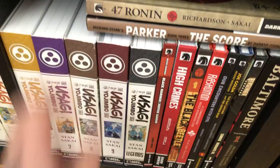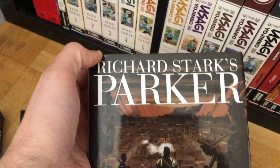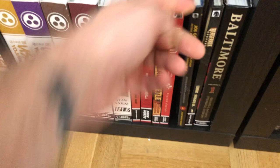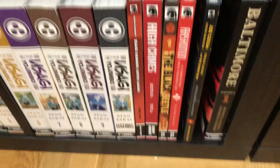Next up is 47 Ronin by Michael Richardson and Stan Sakai. Richard Stark, Parker, The Score. This is an awesome book. Got Justice League and Black Hammer, High Crimes, Black Beetle, Rashomon, Our Encounters with Evil, some Mike Mignola stuff, Joe Golem. Just today they came out with the Joe Golem Omnibus. Berserker Unbound by Jeff Lemire, Mike Deodato Jr., and Baltimore Omnibus Volume 1.